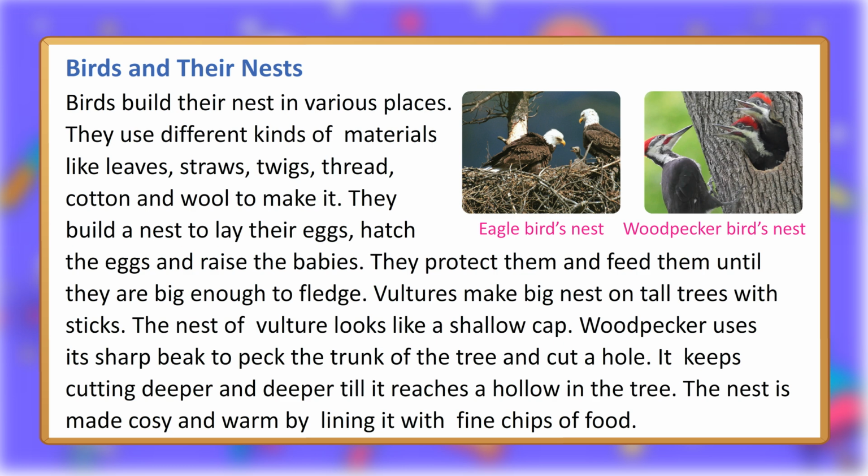They build a nest to lay their eggs, hatch the eggs and raise the babies. They protect them and feed them until they are big enough to fledge. Eagle bird's nest. Woodpecker bird's nest. Vultures make big nests on tall trees with sticks. The nest of a vulture looks like a shallow cap.